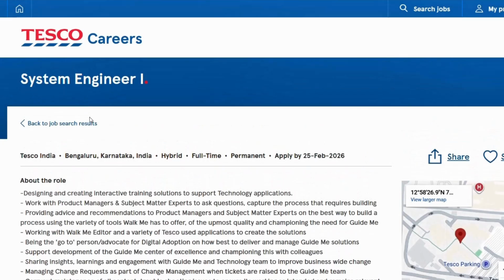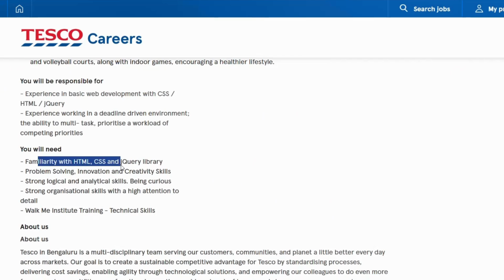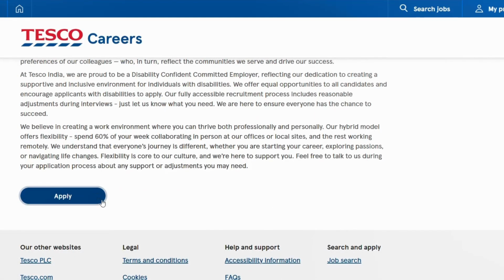Next hiring is conducted by Tesco India. It is for the position of System Engineer 1. You should be familiar with HTML, CSS, and jQuery libraries. You should have problem solving skills, innovation, and creativity skills. You can just click on it and directly apply for this job.